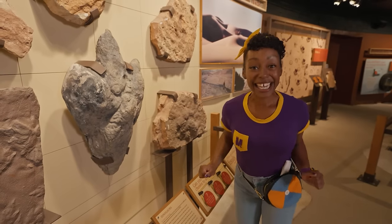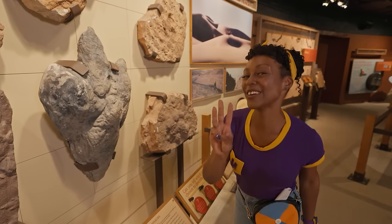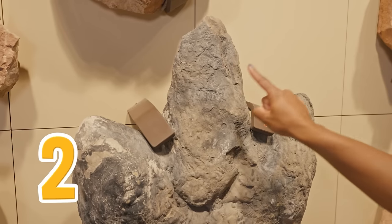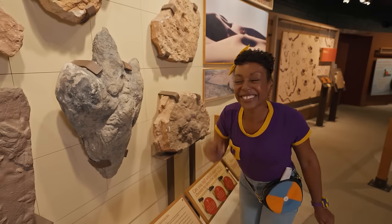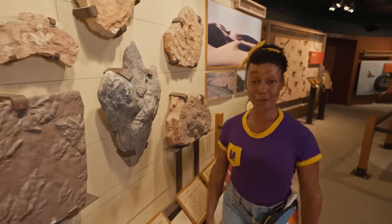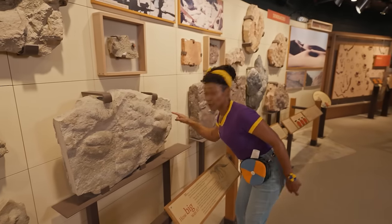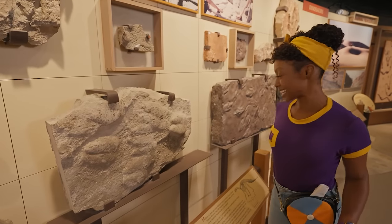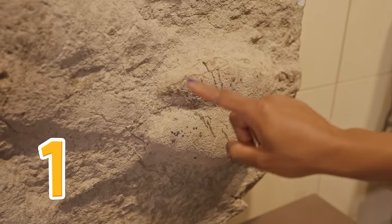Oh, I got it. Let's count the dinosaur toes. Most dinosaurs had 3 toes. Ready? 1, 2, 3. 3 dinosaur toes. Oh, check it out over here, some more footprints. But this is from a camel, and camels only had 2 toes. Let's count them. Ready? 1, 2.